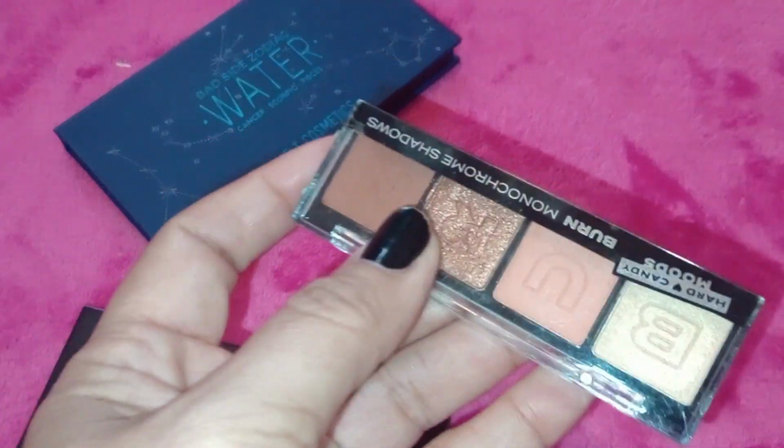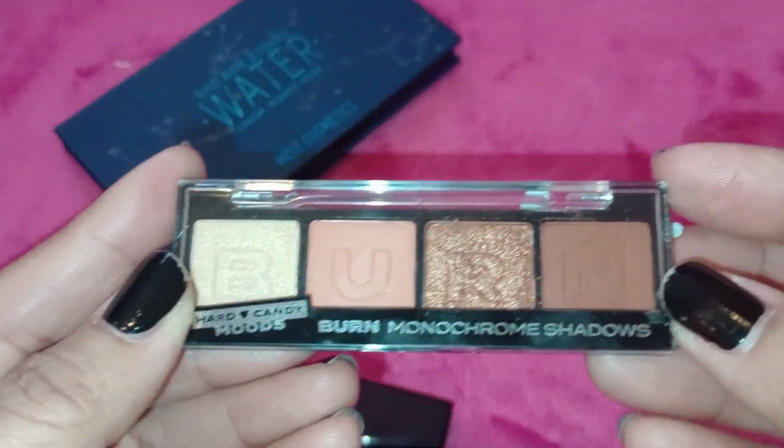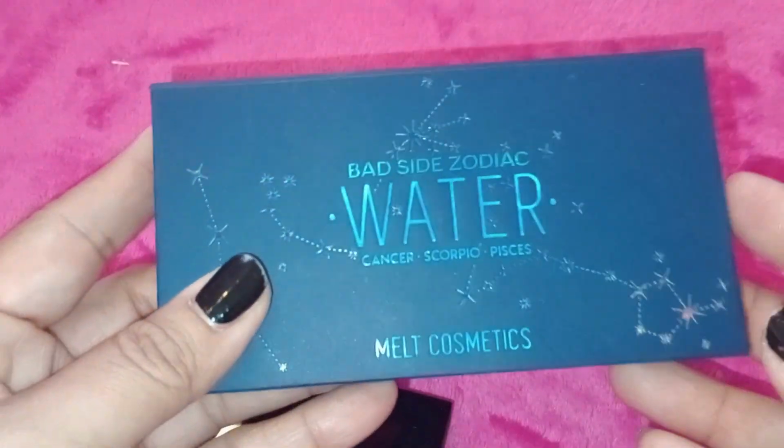Same thing with this one. This is from Hard Candy. This is one of the monochrome palettes. This one is the Burn. It's decent. It's okay, but I never pull this. We'll pass this on.